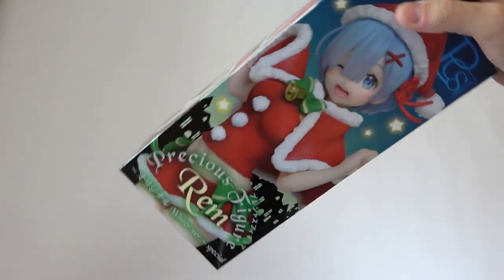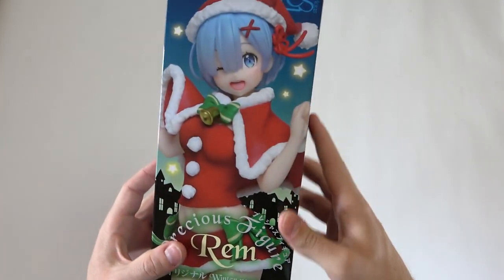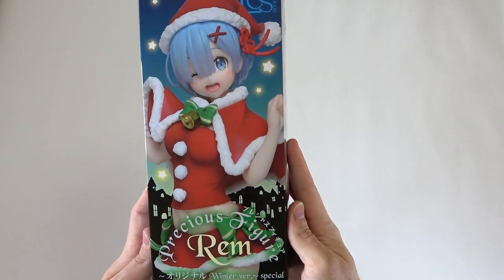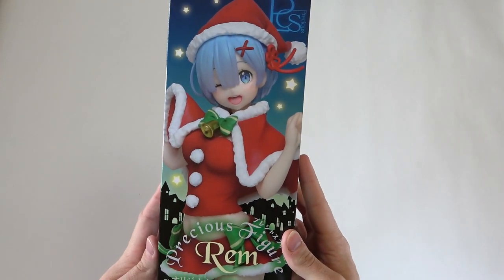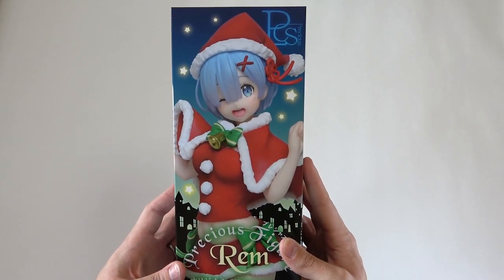This time, and I think this is the front, it's gonna be a Rem figure! Woo! But it's gonna be our precious Christmas Rem figure. Oh my god, I am excited to open this up. So, let's kick off by having a quick look at the box.